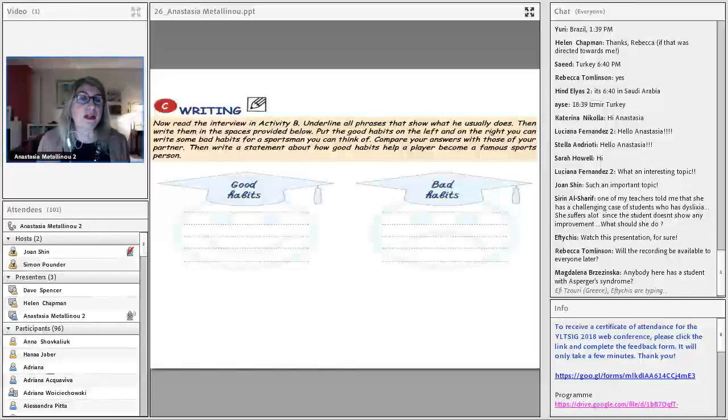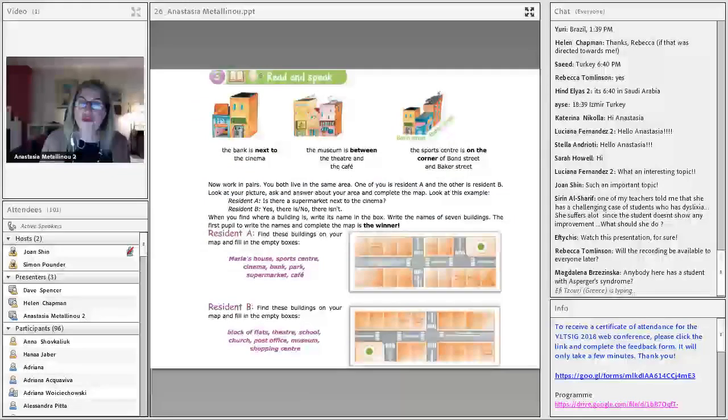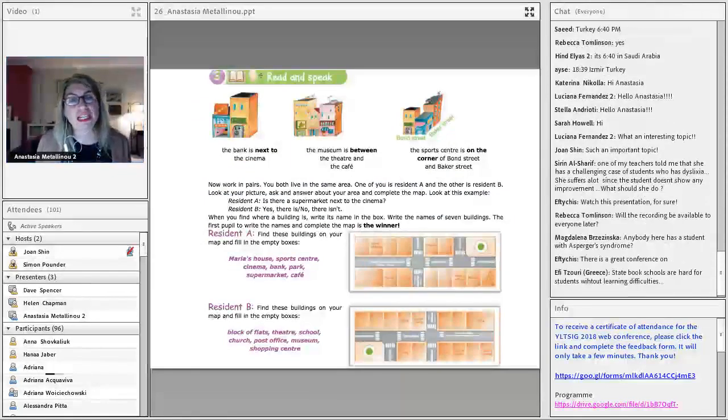Here's another book. Again, the instructions: there are far too many instructions, one after the other. Students get completely lost here. And in the space where they have to write, like good habits and bad habits, there's a distractor in the background. Again, they struggle with things like this.